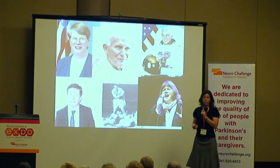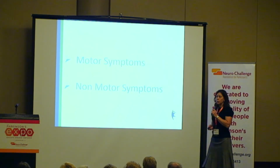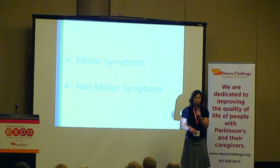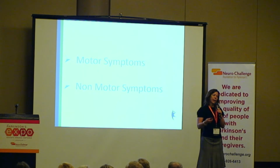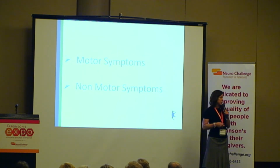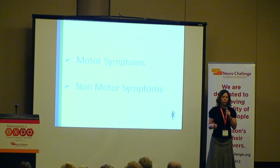So what does PD look like? Well, all of these people have Parkinson's disease, and we know most of them, right? The big thing with Parkinson's disease is there's motor symptoms and non-motor symptoms. Could everyone feel like they could adequately describe motor symptoms and non-motor symptoms? If I asked you, what are the 3 S's? Could everyone rattle those off quickly to me?